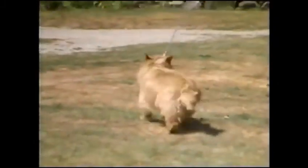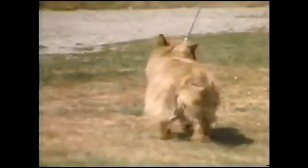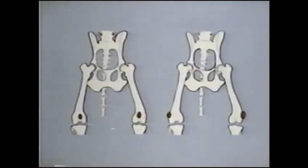An indication of the problem is when a dog may resist flexing the stifle joints by swinging the legs outward, as in the case of this Cairn Terrier. In this diagram, drawn from his X-ray, red dots in the right drawing show how the patellas have slipped to the outside of the trochlear grooves. In the left drawing, red dots indicate normal placement of the patellas. Here is the X-ray of this Cairn Terrier. Note that though the patellas are displaced, the hips are normal.